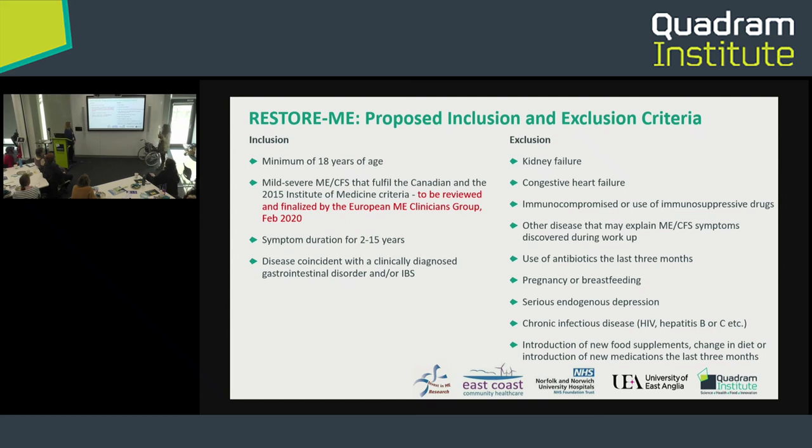So the exclusions. You can't have kidney failure. You can't have congestive heart failure. You can't be immunocompromised or on immunosuppressive drugs. You can't have another disease that may explain ME/CFS symptoms, which hopefully would have been part of your diagnostic process in the first place. You can't have used antibiotics in the last 3 months. You can't be pregnant or breastfeeding. You can't have serious endogenous depression. We've discussed this with Simon, and that's about people who are seriously clinically depressed. The majority of people we see may have developed mild, moderate depression as part of their illness, and that's not going to be an exclusionary criterion.